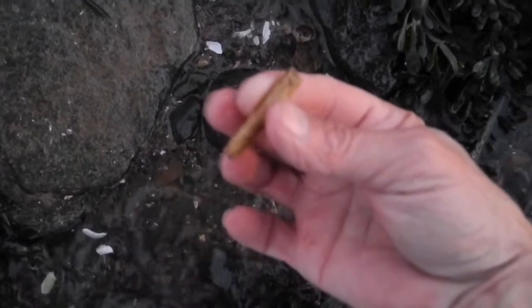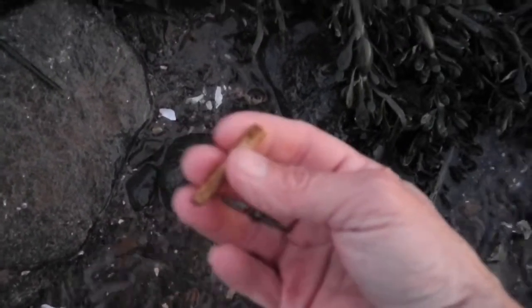One bead. So the beads are still coming out of here. Nice. I'll cross fingers and hopefully find some more.